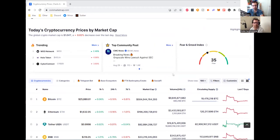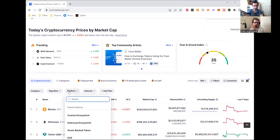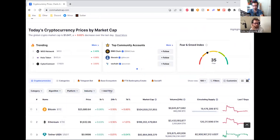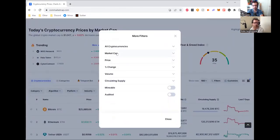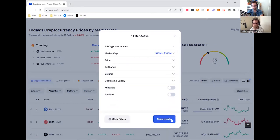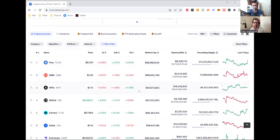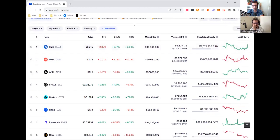So the way that I'm going to do it this week, I'm just going to go into filters on CoinMarketCap. First of all, I don't really mind which platform, but I'm going to go into market cap, and this week I'll choose all tokens between 10 million and 100 million. So not extremely low, not to do it too complicated there. And I'll just choose 3 of the top 10 gainers in the last 7 days.